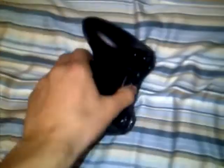So first, let's just go on about the controllers. This is a standard wireless Xbox 360 controller, came with the Xbox, and first thing I've always complained about the Xbox 360 controllers is bulkiness. They are very bulky, thick, sometimes hard to get hands around, and other than that, very good quality. I've never really broken a controller. Wireless, runs on 2 AA batteries.